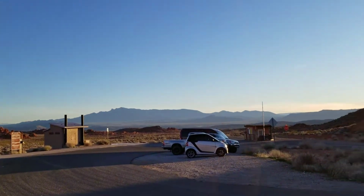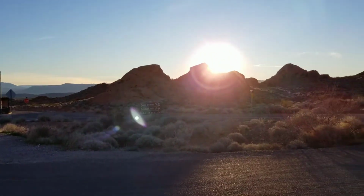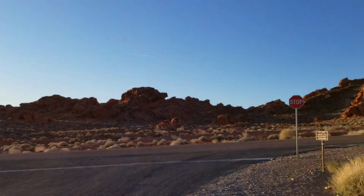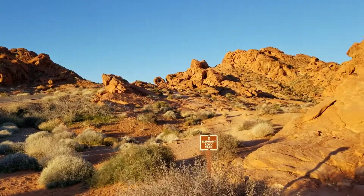Anyway, you can see we're at the eastern entrance of the park. There's the kiosk. It's sunrise. So let's go ahead and take this loop. Here we go.